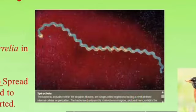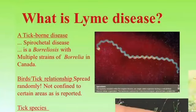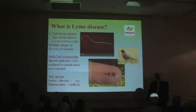Now, what is Lyme disease? The red square up there with that curly little thing, that is the bacteria, Borrelia, that causes Lyme disease. There's Borrelia burgdorferi, other Borrelia, Borrelia hermsii. We have quite a few in Canada, and that's part of the reason why the current testing for Lyme disease is actually quite poor. It has a high false negative rate, and a lot of that is because it's too narrowly focused on only one strain of one of the Borrelia bacteria, but we have quite a broad range of them in Canada.